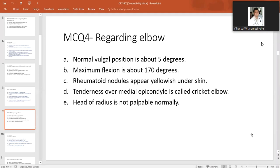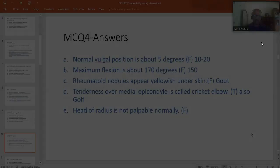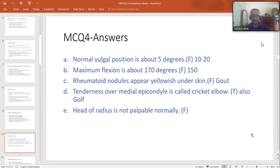What is Henry's method? Have you heard of Henry's method when you are doing anatomy? Harold Ellis, to locate the branch of the radial nerve, circumflex, moving around. So read about Henry's method of locating the nerve. So normal valgus position is between 10 to 20 degrees. Maximum flexion is about 150 degrees of the elbow. So rheumatoid nodules, it's gout which appear yellow.